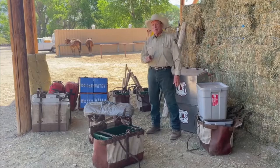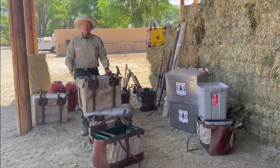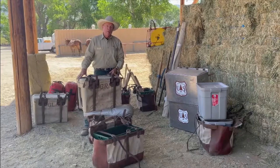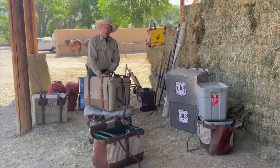The other thing that we're starting to use a lot in the backcountry, again going back to bear protection, is the Yetis. I know they're a little expensive, but there's also a lot of other companies out there that are making similar ice chests. But the part that we like is right here on the corner, a little locking latch. That's where you're able to seal the ice chest up, again for bear protection or from somebody else getting into your food, whichever you want to use it for.